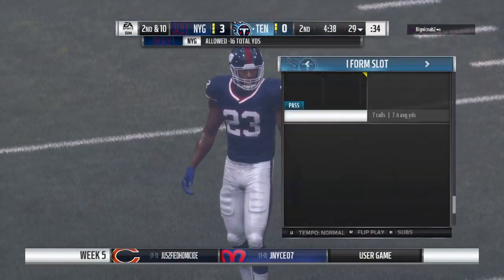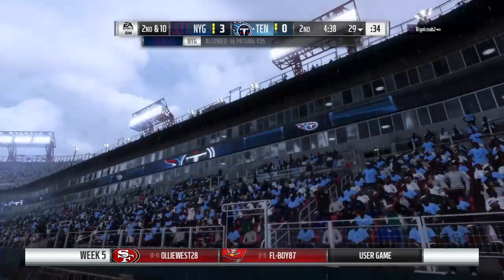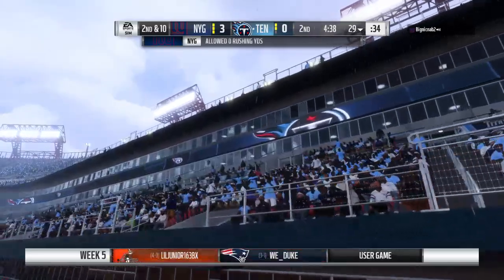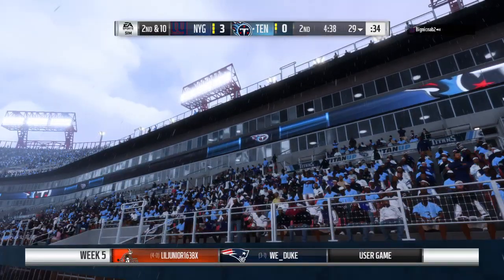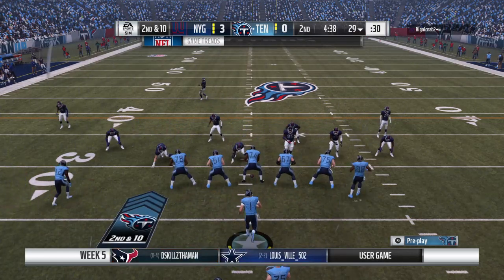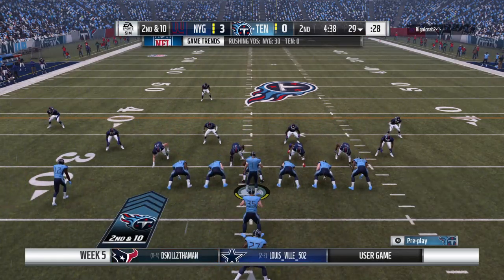Well, that certainly looked like something that they discussed all week in practice getting ready for this one. Take the big shot right out of the gate. At worst, you'll open up the defense a little bit, loosen them up, have them back on their heels. Here's 2nd and 10 now from the 29.